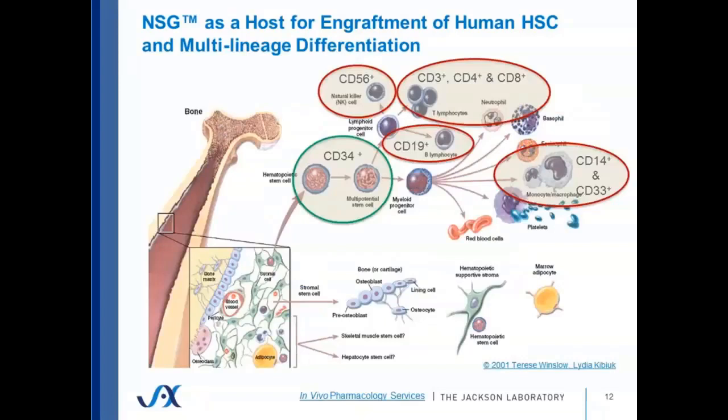I'd next like to give you a brief overview of hematopoiesis because it is essential to understanding the characterization and use of humanized mice. When we engraft with CD34 HSC cells, we have differentiation into multi-potential stem cells, and from there we have multi-lineage differentiation. We can generate lymphoid progenitor cells, which leads to natural killer cells, B lymphocytes, and a couple different types of T lymphocytes. You also have the development of the myeloid compartment, including monocytes and macrophages, among others.